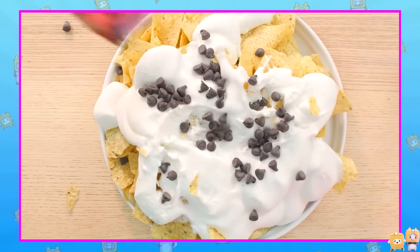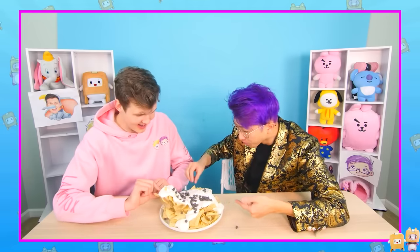Nice! Dude, I wonder what else we could add to make this better. Why not come in with some chocolate chips? Oh! Dude! Wait, this looks amazing! It's like nachos because there's more toppings. Yeah! This looks amazing! Whoa! Okay, let's go.